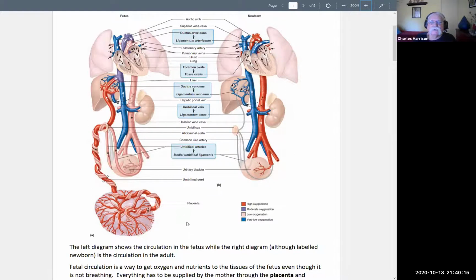What we're doing here is not completely, but at least partially bypassing the lungs. The lungs do not need any more oxygen than just enough to keep them satisfied. They're not doing the breathing; that will happen in the newborn. We get blood to the lower part of the body here and to the upper part of the body here.